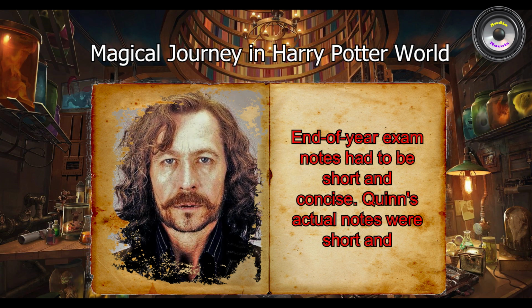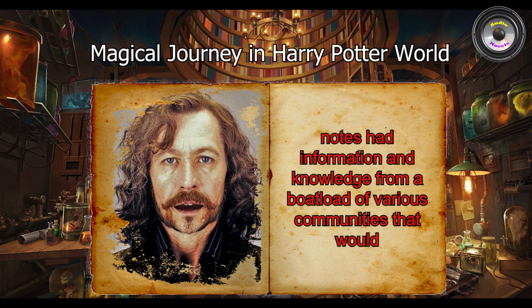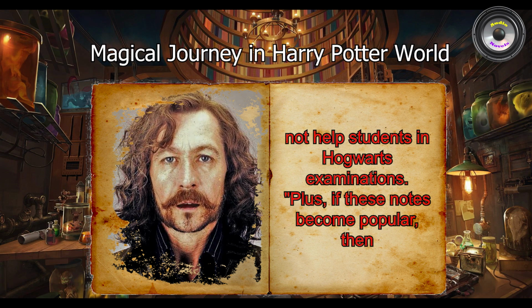End-of-year exam notes had to be short and concise. Quinn's actual notes were short and concise, but on a different level, they weren't suitable for end-of-year examinations. Quinn's notes had information and knowledge from a boatload of various communities that would not help students in Hogwarts examinations.